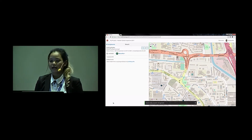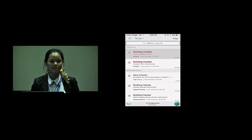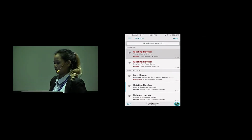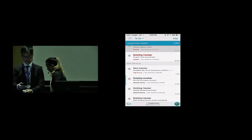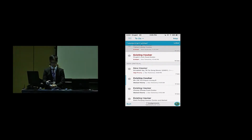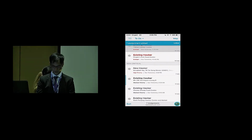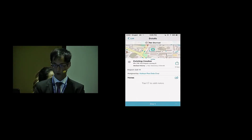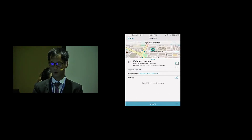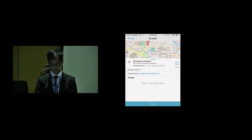So now that we have assigned this task, let's see how Marcus will work on his mobile apps as our field worker. Okay, thank you, Catallayer. So upon receiving the assignment from Catallayer, I can see that it's updated here on my to-do list. So I'll go ahead and select my assignment. Upon selecting, I can review the details of this assignment, and I'll be going ahead to start my assignment.